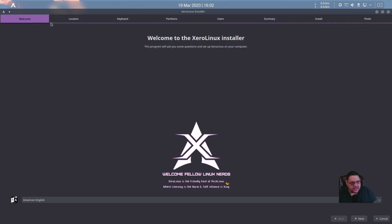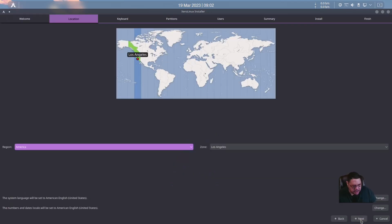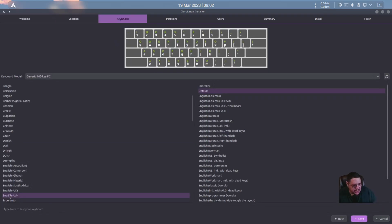And so this is where you get the welcome, which has the XeroLinux installer. Welcome, fellow Linux nerds. That's right. We all are nerds. So we click next because American is my language of choice. It automatically detected, probably through a networking protocol on my machine, that we are on the West Coast. So it detected the correct zone for me, which is Los Angeles. It is detecting that I have English. It defaults to English keyboard and default layout. So I'm going to click yes on that.